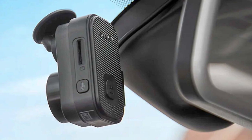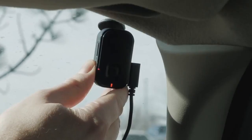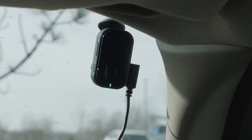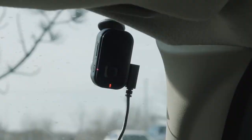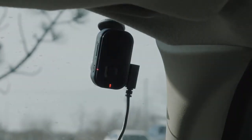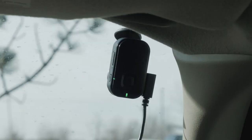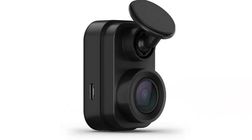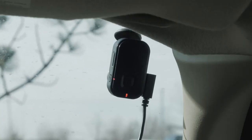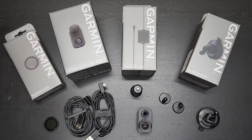Another great feature is the ability to save videos and upload them automatically via Wi-Fi connection to the secure online vault. This allows you to view and share your videos later, making it easy to share with friends and family, or for insurance purposes. The parking guard feature is also a great addition. This feature monitors activity around your parked vehicle and alerts you if an incident is detected. This requires a Wi-Fi connection and can be accessed via the Garmin Drive app on your compatible smartphone.